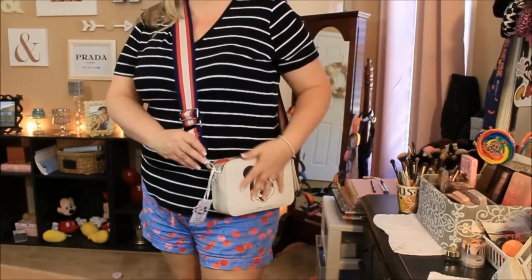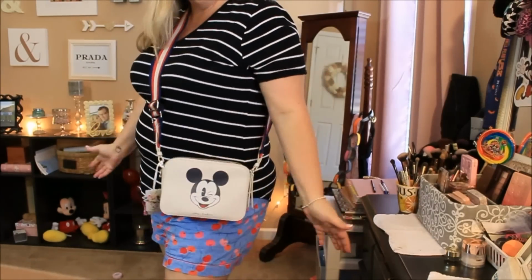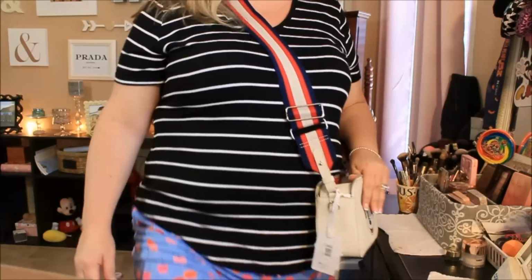But you know what? It's okay. It's not that I'm going to carry it around all day long at a park or anything like that. I'm mainly just going to be using it for when we go out to dinners or whatever at the parks. Something very easy and simple, very small and dainty and classy for when we do go to dinner, instead of carrying another bag that I may have.